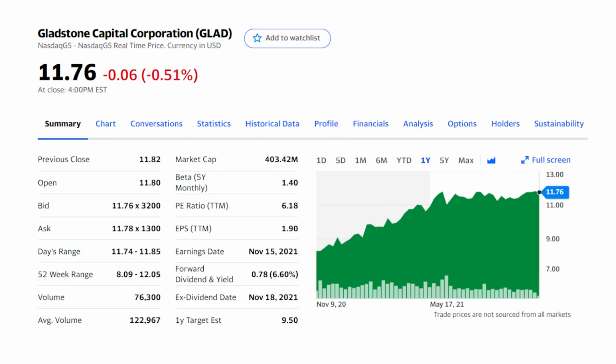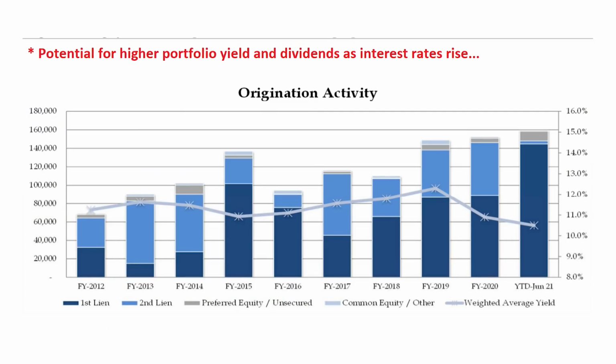Gladstone Capital, ticker GLAD, pays a 6.6% dividend yield and has rewarded investors with a 147% return over the last 5 years. And again, normally I would not load up a portfolio with so many business development corporations, instead trying to diversify it into more M-REITs, real estate stocks, and even MLPs, but this chart shows an interesting idea for the group. This is the average portfolio yield for Gladstone since 2012, and notice rates were much higher before 2019.